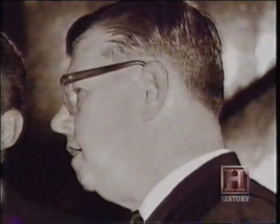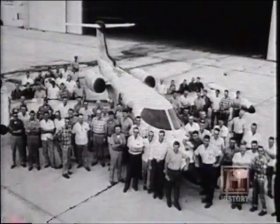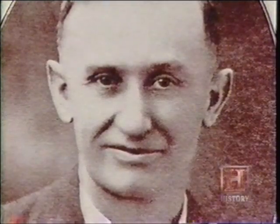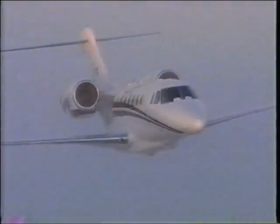While Bill Lear may have popularized private jet travel, he was not the only innovator. Next, aviation pioneers Clyde Cessna, Walter Beach, and Lloyd Stearman, and state-of-the-art mid-sized jets, the Citation 10 and the Premier 1.